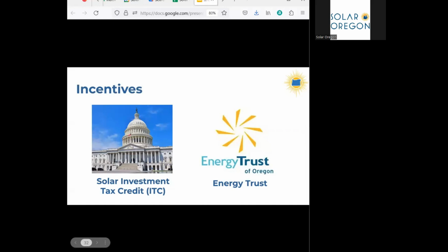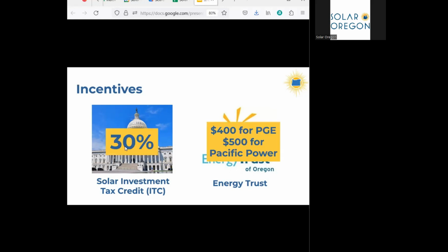There are two main incentives available for homeowners going solar in Oregon. First is the investment tax credit, ITC, also called residential energy tax credit, and the Energy Trust of Oregon Standard Solar Incentive is the second one. So we'll jump into both of those.